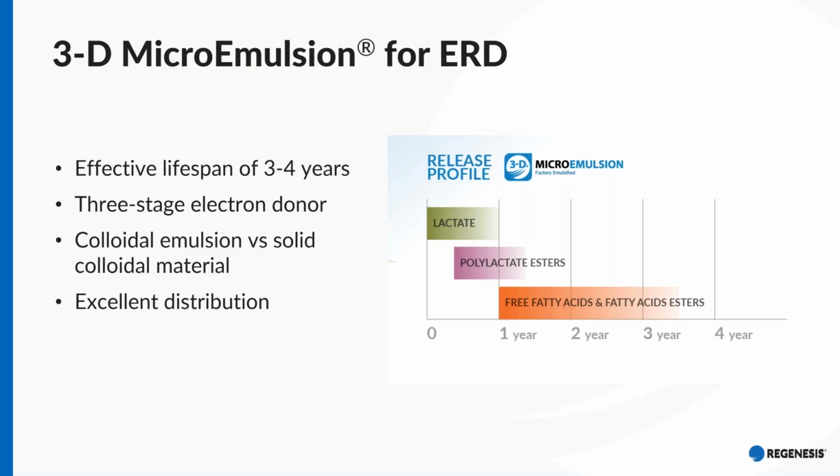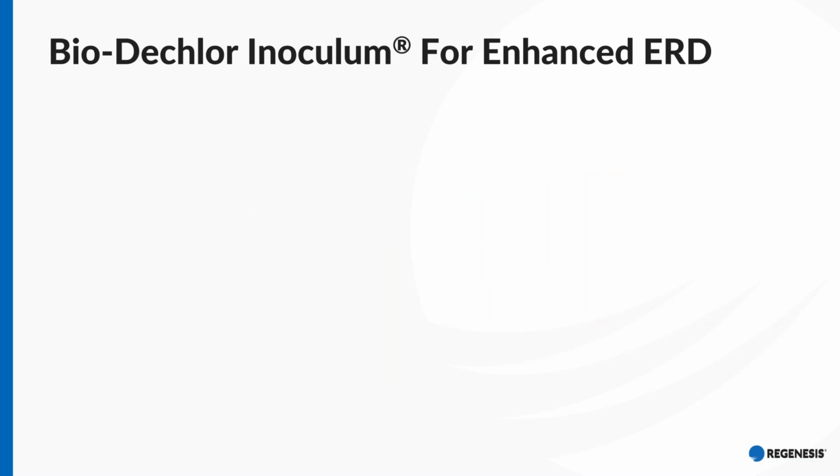So the product that was used more in the source area, it wasn't the main highlight of our talk today, but I just wanted to mention that it's an excellent product that's been out for a number of years. It can be used with the PlumeStop or the ZVI. It's a 3 to 4 year lifespan, 3-stage electron donor comprised of lactate, polylactate esters, and free fatty acids. There's excellent distribution, and we've used it very successfully.